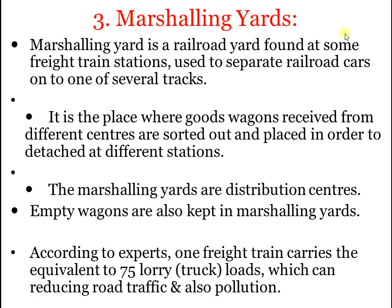Next, marshalling yards. A marshalling yard is a railroad yard found at some freight train stations, used to separate railroad cars onto one of several tracks. It is the place where goods wagons received from different centers are sorted out and placed in order to dispatch at different stations. The marshalling yards are distribution centers. Empty wagons are also kept in marshalling yards.